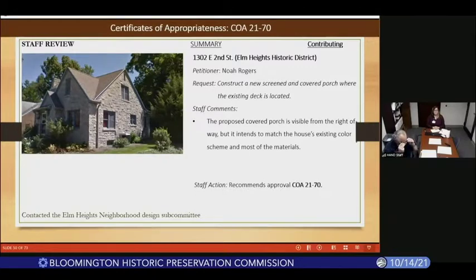So let's move on to COA 21-70. We're revisiting 1302 East 2nd Street in the Elm Heights Historic District. The petitioner for this one is Noah Rogers, and he is requesting to construct a new screen and covered porch where the existing deck is located.